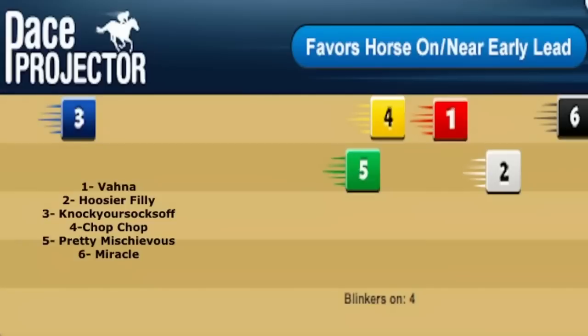We're looking at the pace projector now from Timeform US, Matt. We see that there's not a lot of speed here. I think both Chop Chop and probably the third choice that we can talk about, Pretty Mischievous, both have a little bit of tactical speed, maybe not quite as much as the favorite there. So you see the favorite sitting in second, Hoosier Philly. Miracle, the New York bred filly, changing barns, Matt. And I know you like that barn change for this New York bred filly. She's projected to set the pace, which doesn't look like a big, strong early pace in here.